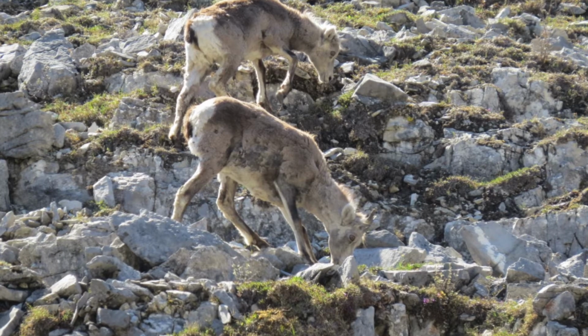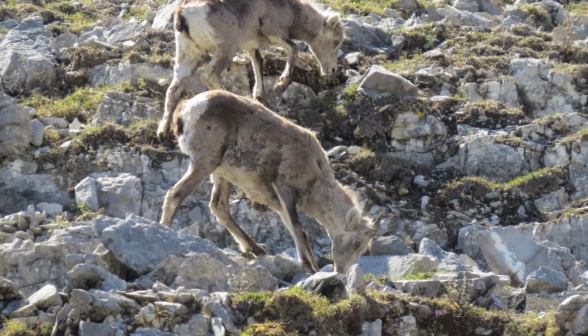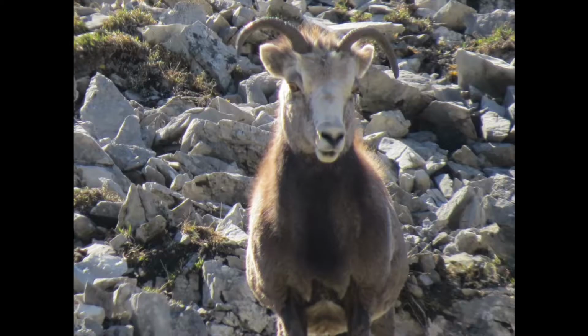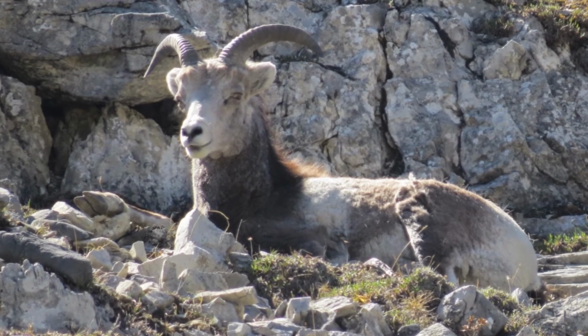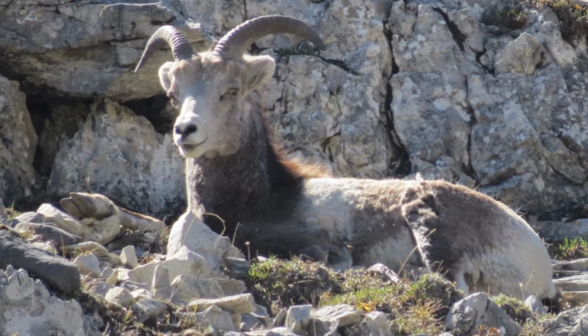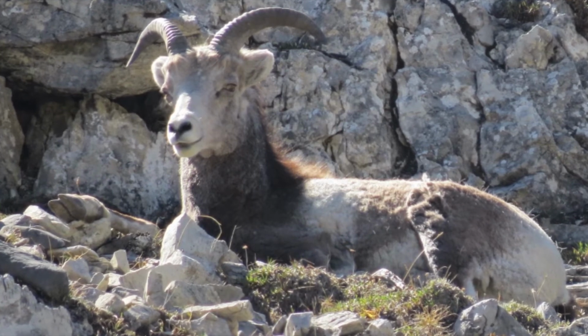These guys here that were up on the rock cliffs just above the highway, they're young ones, and they're called kids. This one here looks like a female, and the females are called ewes. This one looks like a young ram, or a young male, because his horns are not fully grown out. These animals have keen eyesight and can jump up to 6 meters from ledge to ledge.